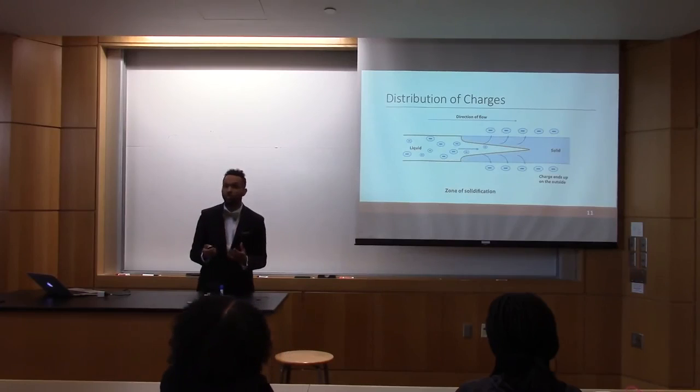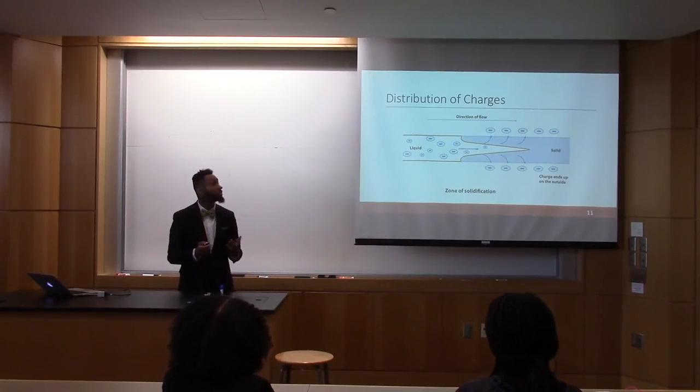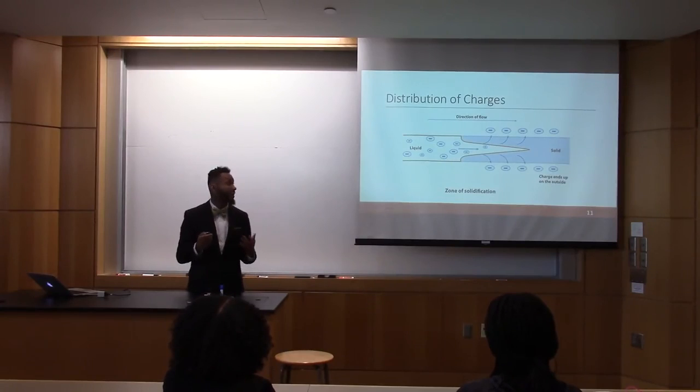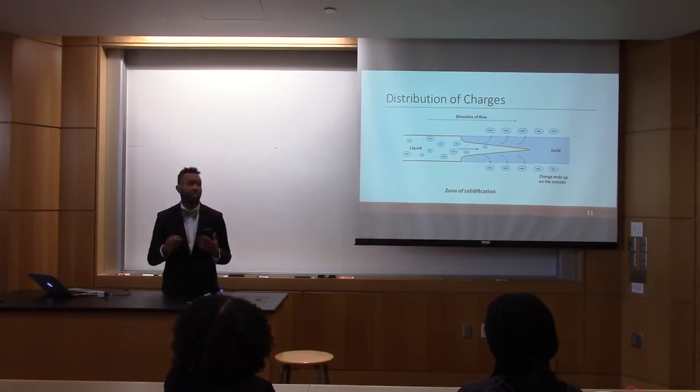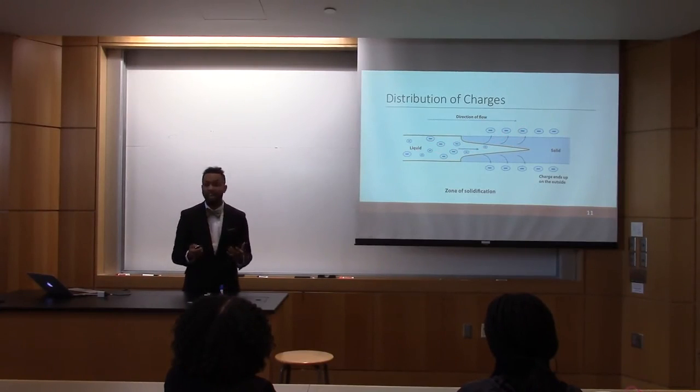So what causes the zone of solidification? This is due to the distribution of charges within this fiber or the solution throughout the time it's in the air. When you charge your liquid, over time the charges move to the surface of the solution, therefore causing the solidification. The charges end up on the outside and you can collect your nanofibers.